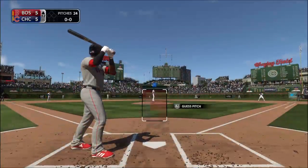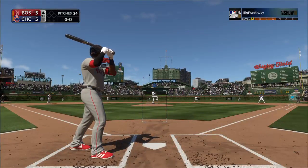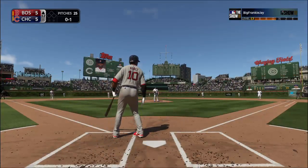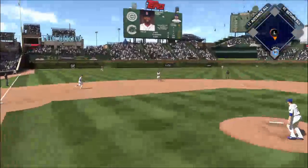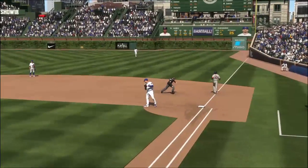Ready now, Eduardo Nunez. Lifetime against Brian Dunsing, he's 1 for 5. Ready with the first pitch. Here it comes. Big swing, but he just gets a piece of it. Strike 1. Hit on the ground out to short. And a good throw gets him. 1 gone.